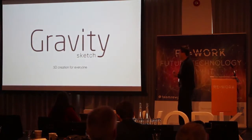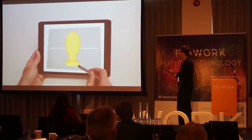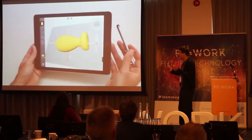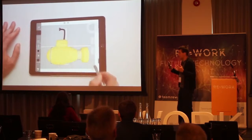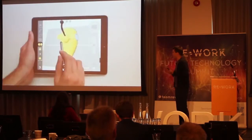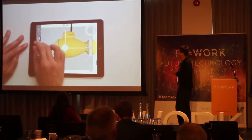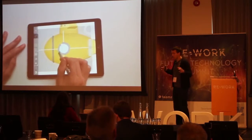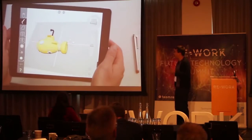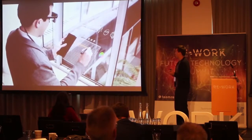Everything is based on sketching, and that's something that we all feel very familiar with. It's trying to use this easy input, but take advantage of the digital possibilities. There's no complex menu. It's really trying to make it as intuitive as possible. So we also try to take advantage of all the new technologies. We think that tablets are great because they are mobile. You can take them around, and you can really take advantage of this ability to see through digital 3D.